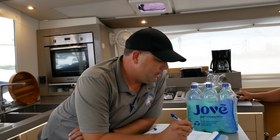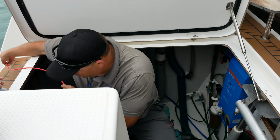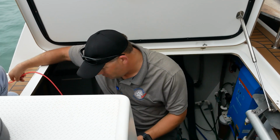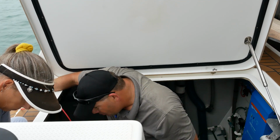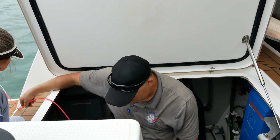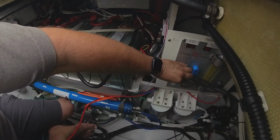The other one on here, which I do feel worked, was the water maker. I did mess around with the water maker for about 20 minutes or so. Everything powers up and everything appears to work, but I wasn't able to get flow through basically the boost pump on the raw water side.